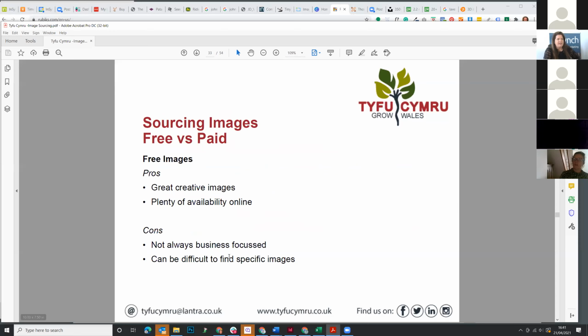So I'm going to switch over now into where you can actually find these images, and I'll show you several different places where you can go to do this. But first I just want to talk about the pros and cons of free versus paid, and you'll discover this as you start looking for images yourself. Free images are great because they're completely free. There's plenty of online resource for them. There are lots of creative images out there and there's plenty available. The cons are that perhaps they're not always quite so business focused, and it can be difficult to find specific images that you're looking for.